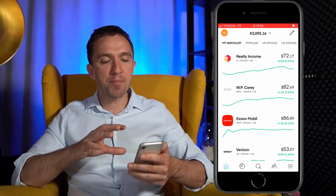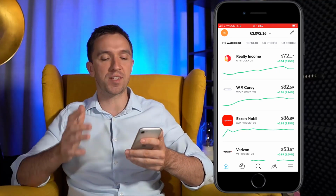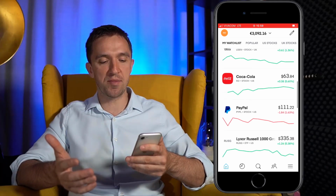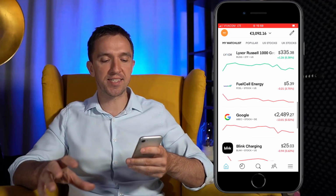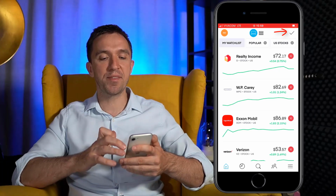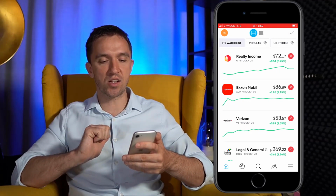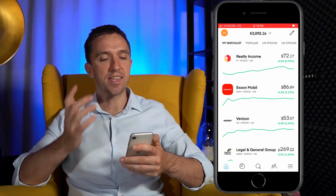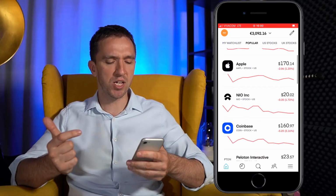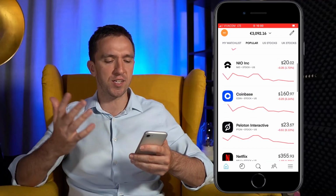Now, the app gives you the option to select stocks from a few different categories. At the beginning we have a watch list which you can modify. Here I have plenty of stocks that I selected to keep an eye on. I have the pencil from where I can remove any of the stocks I decide, and I can keep it that way. Then we have the popular stocks such as Tesla, Apple, Google, Coinbase, Netflix, Alibaba, Amazon, and Google is actually Alphabet, right?